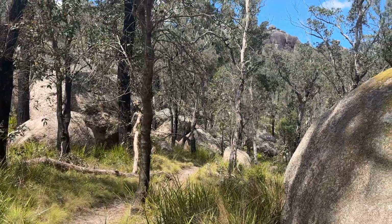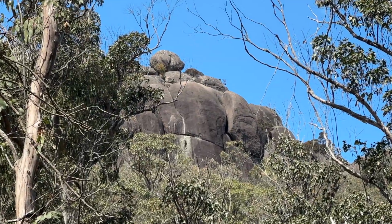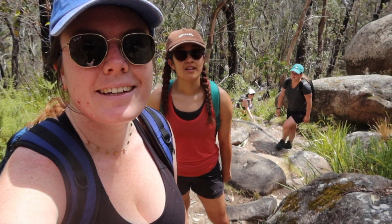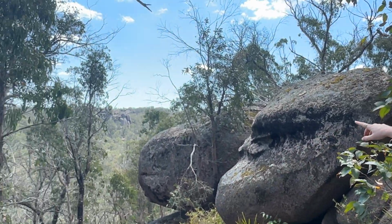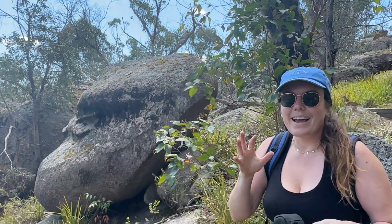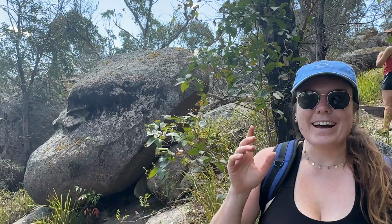The track versus the summit, just up there. There she is. What do you think, Phoenix? It's beautiful. I love it so much. We spotted our first tors. So if you look over here, all of those rocky outcrops are actually called tors, T-O-R-S, and they're distinct formations done in granite in this region, and they're really, really cool. I have another video on it, so go check that out. I'll link it up above.